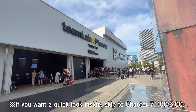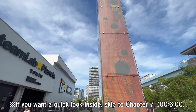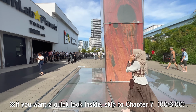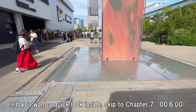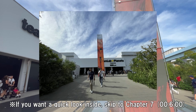I will explain it to you in a video, but since it is an art that makes full use of light and projection mapping, there are some parts that are difficult to convey in the video. If you are planning to go, please check in advance, and if you are unable to attend, please watch the video and give it a try. I hope you are interested.